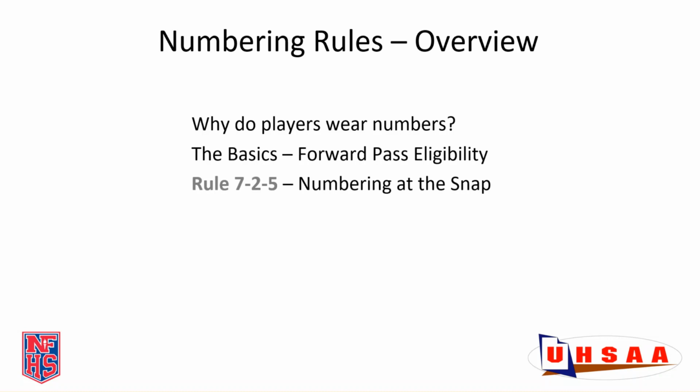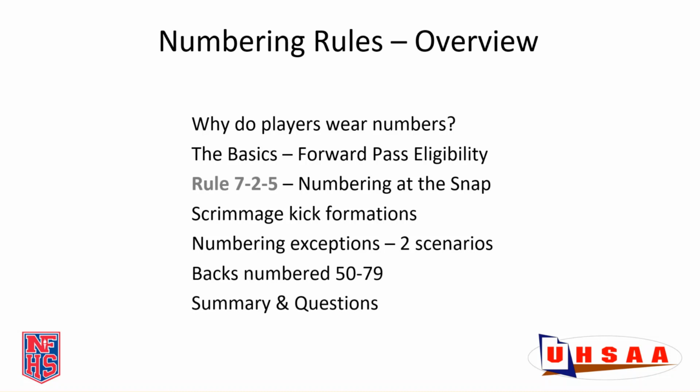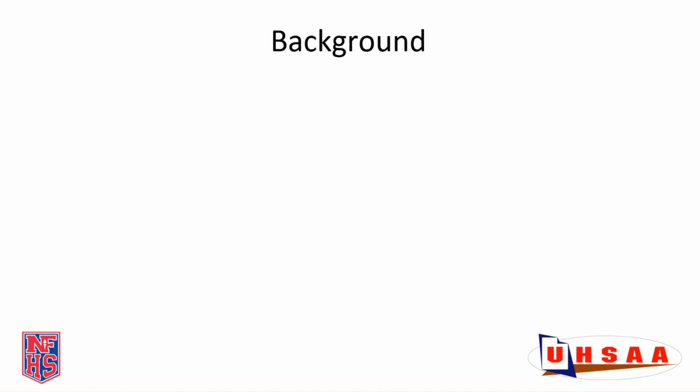Also, we'll spend some time talking about Rule 725 in your rule book, which is titled Numbering at the Snap. We'll talk about scrimmage kick formations and the numbering exception for the two scenarios involved in the scrimmage kicks. We'll also cover backs who are numbered 50 through 79 and line up in the backfield and what they can and cannot do. And then finally we'll sum everything up. So let's get started. Take a look at the background.